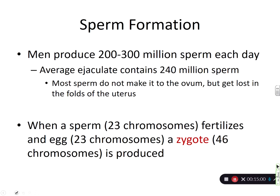Men produce a lot of sperm. They produce somewhere between 200 and 300 million sperm every day. That's huge. Average ejaculate contains 240 million sperm. And the reason is because a lot of them get lost. In the next chapter, I'll show you the percentage of sperm that, when they're released in the vagina, actually make it out to the fallopian tubes. So a lot of the sperm, when they get released in the vagina, stay in the vagina.